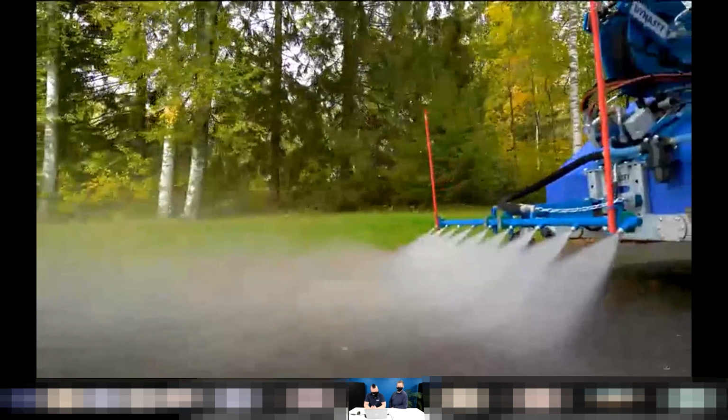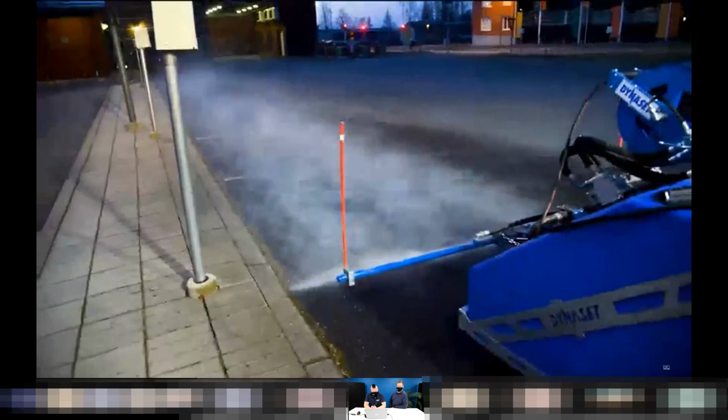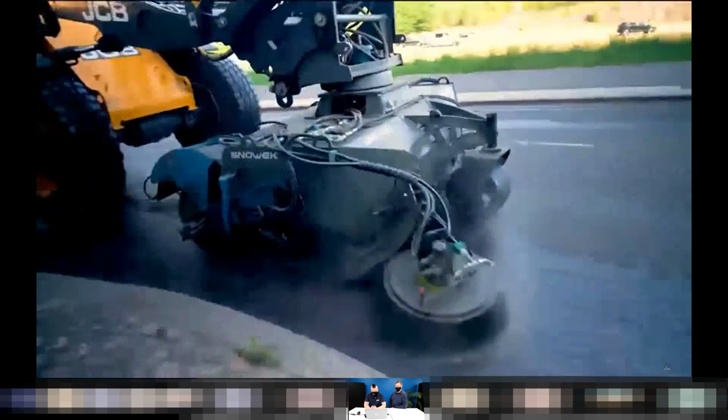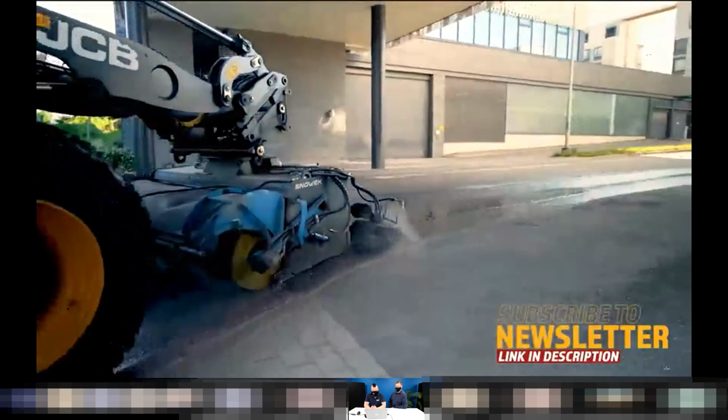The advantages of using DYNASET equipment on property management is that they are available wherever you go on your machine. They have powerful washing capability that saves time and effort, and with the small water consumption, it doesn't stress the environment as much. The compact size and easy to use construction makes it a joy to use every day.